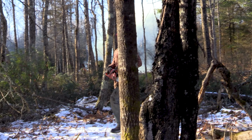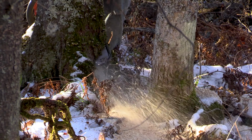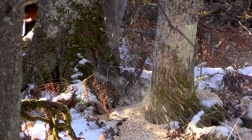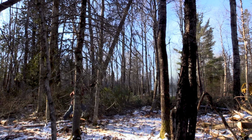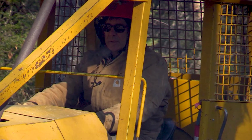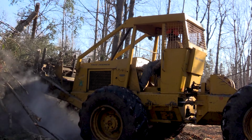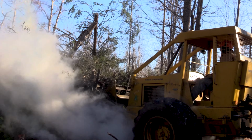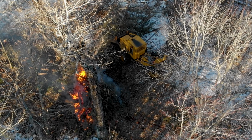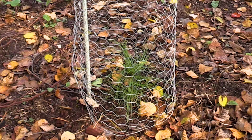What we do is we go in with chainsaws and we cut down all the dead balsams and spruce trees around all these pines and aspen and all the other trees. We'll go a little bit at a time and cut it down. We cut it in pieces, and then I have a skidder with a rake on it that we push into a pile and we'll burn as we're going. That way you don't get these big, huge burn areas. We're also replanting and caging at the same time.